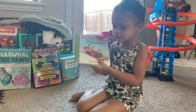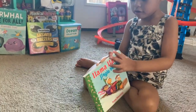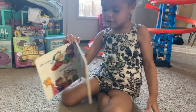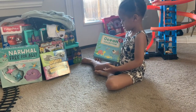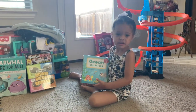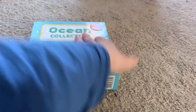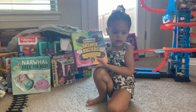Book. We got a book? Snow. Yeah, I see the snow. Llama, llama, jingle bells. Oh, wow. Christmas book about llamas. So cute. Ocean collection. That's a book pack, right? Is that a pack of books? Yeah. Six adorable early learning books. Oh, so cute. Answer buzzers.